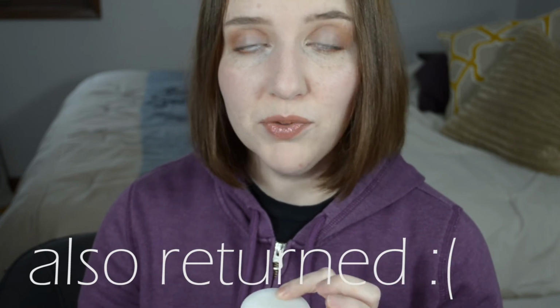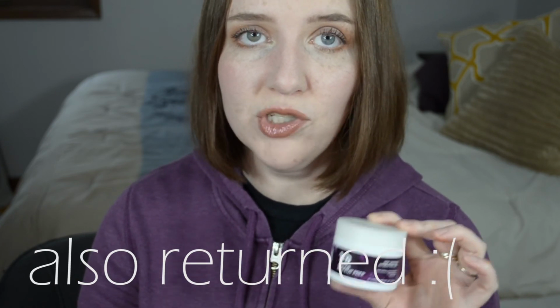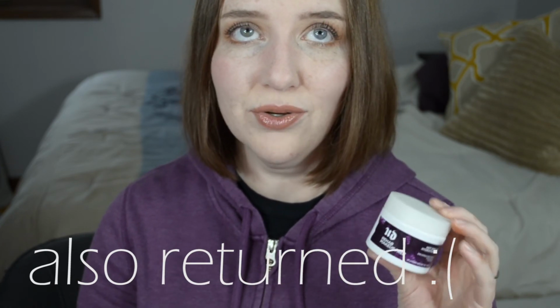So I swatched it on my hand, and then I was doing makeup swatches on top of it, and I felt like it really moisturized my hand quite nicely. My hands are always really dry, and it seemed to be a nice surface for makeup. On my face, I'm not really sure that it's that noticeably different than something like my CeraVe PM, which I often use as an extra layer of moisture on my dry areas.